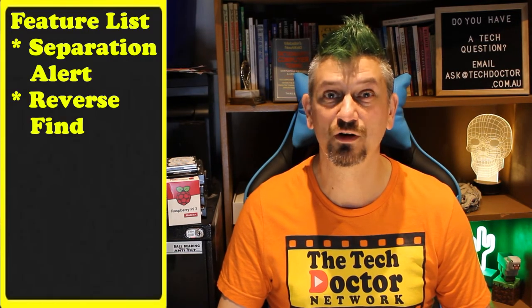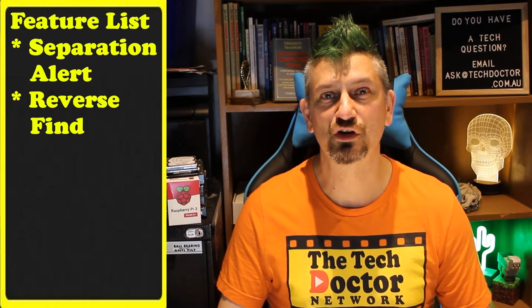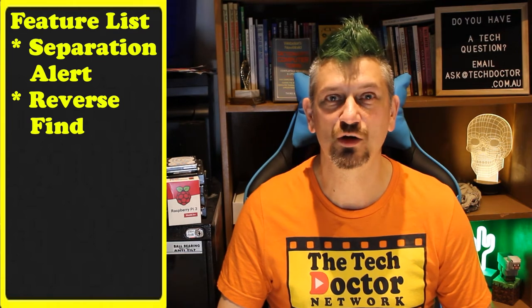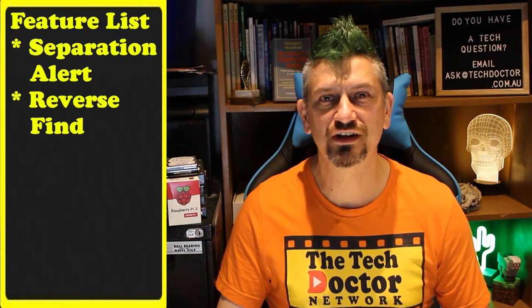The second is what I'll call reverse find or phone find. There's a button that you can press on some of the tags to call your phone and help you locate it. It will make annoying noises for 20 to 30 seconds to hopefully allow you to find your phone, or maybe find the right room, and then you can press it again to find the actual phone itself. Similar to Apple's Find My feature, but activated with the push of a button on your tag.